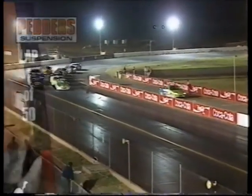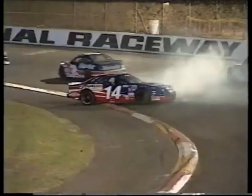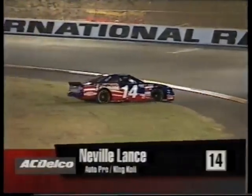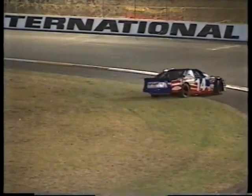50 laps coming up. Set for a fast race and a fast start. Green flags waving. We're on board with Greg Murphy in the Clarion Champion Gold Chef Monte Carlo. Cars have gone around. Neville Lance turned around there. I was just about to say, Gerald, one of the things you really need to be careful of on this racetrack is standing on the gas too early, because you run the risk of lighting the tyres up on the back of the car, breaking loose and spinning out of control. That's exactly what we saw happen there with Neville Lance.